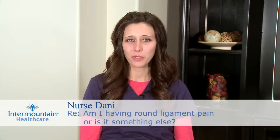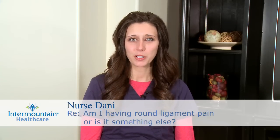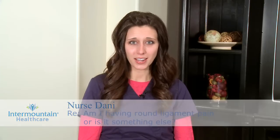You mentioned that you're 20 weeks pregnant and having some weird pains. You're wondering exactly what they are. And there's a few different things to think about, especially if you're preterm and having issues with pain. One of the possibilities is round ligament pain.